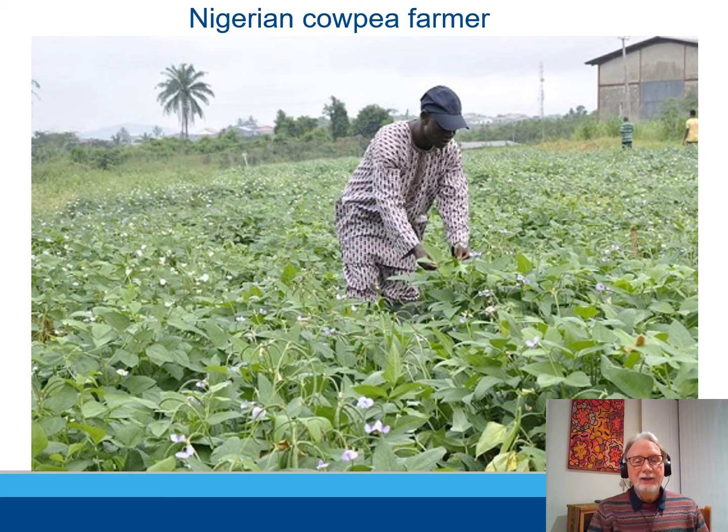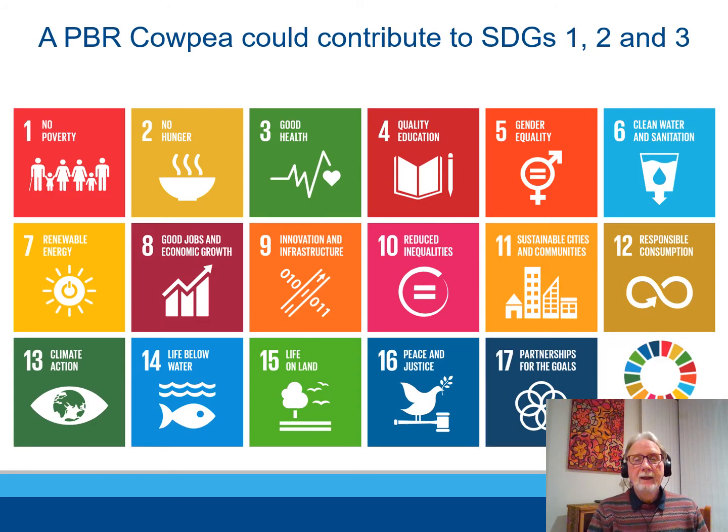There are other insects to control, you will realize. We believe that this PBR pod borer resistant cowpea will help meet some of the United Nations Sustainable Development Goals, particularly goals 1, 2, and 3, which are to reduce poverty, to reduce hunger, and to provide a healthy diet.